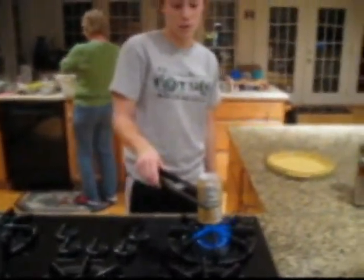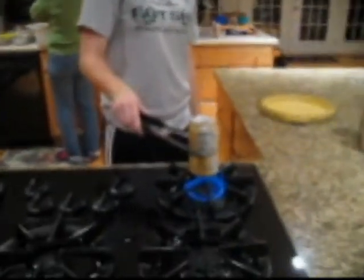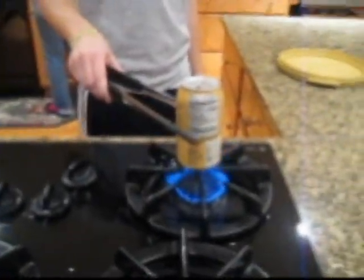So we're just going to heat up this water until it's steaming. How can you tell? I guess you'll hear it. Hopefully we'll see some steam coming out.